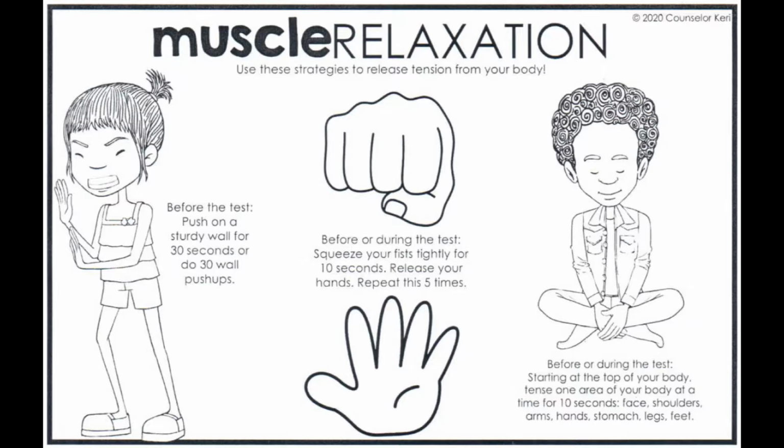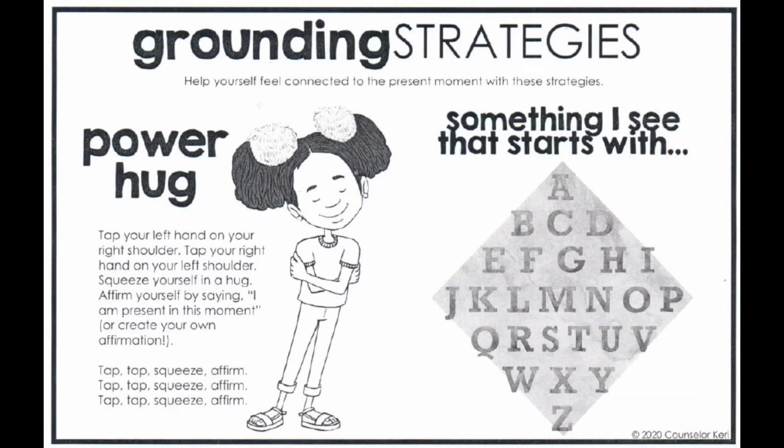Before or during a test, you can squeeze your fist tightly for 10 seconds and then release and relax your hands, repeating this 5 times. Before or during a test, you could also start at the top of your body, tense one area of your body at a time for 10 seconds. Your face, your shoulders, your arms, your hands, your stomach, your legs, and your feet. All of these strategies help to release the tension you might be feeling in your body before or during taking a test.